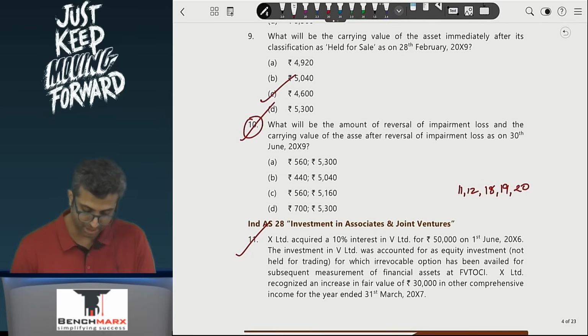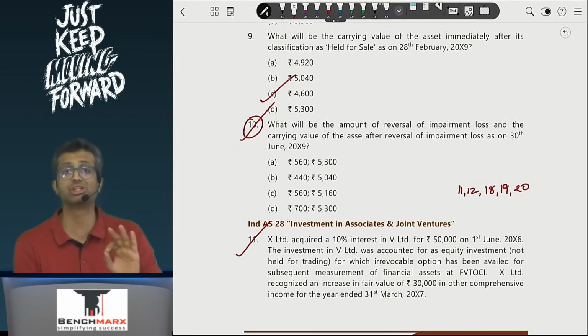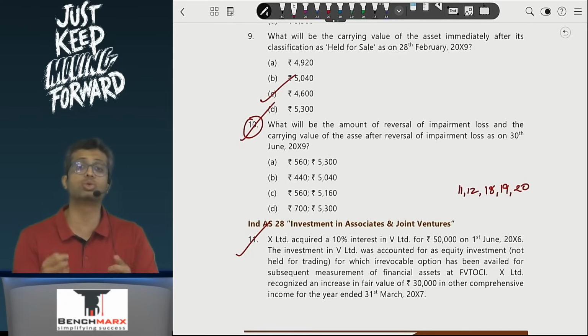Now the problem comes in point 10. In point 10, the asset still continues to be held for sale. There's no change in the plan to sell. The asset continues to be held for sale, and if it is held for sale, Ind AS 105 still applies. Now the general rule over here is, when 105 still applies, you will continue to show this asset at the carrying value or the fair value less cost to sell, whichever is lower. Over here, your carrying value will be 4600.